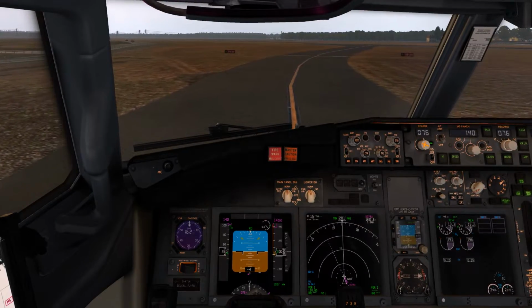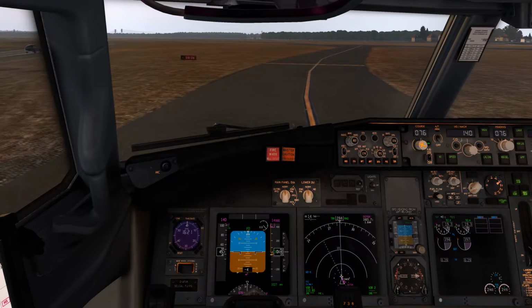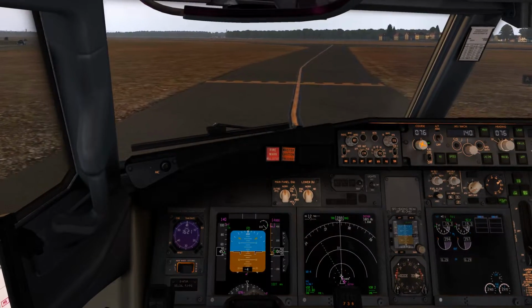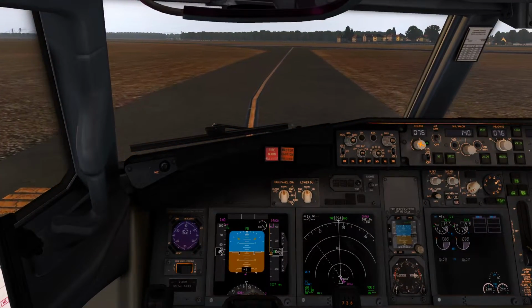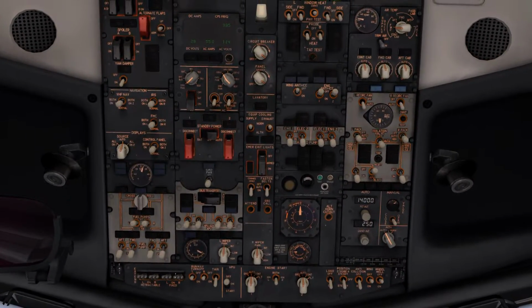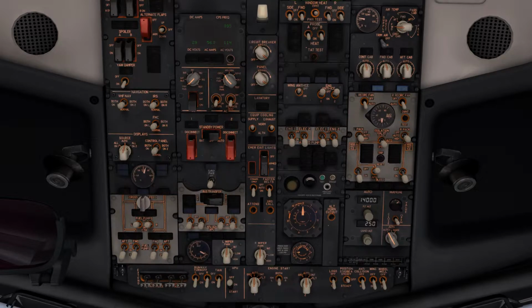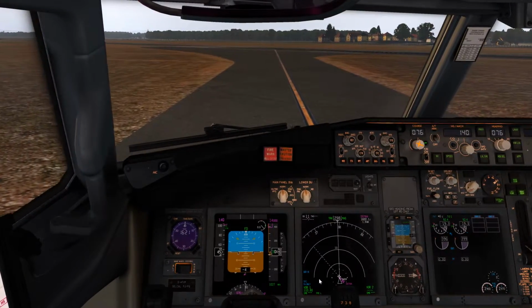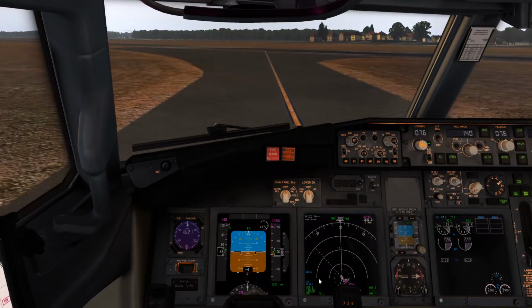So here's Alpha. So what we can do quickly is we'll turn our landing lights, runway turn-offs, turn our strobe on, and we're all good to go. That's why you got to be quick when there's a bit of wind, otherwise the aircraft will fly away.